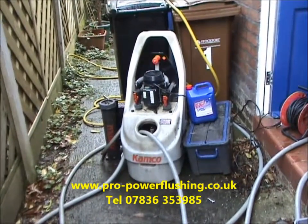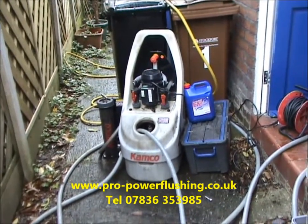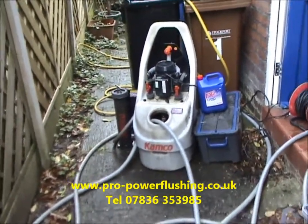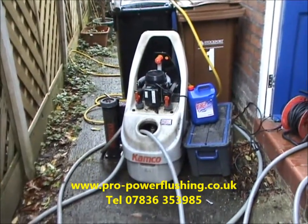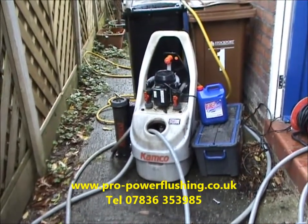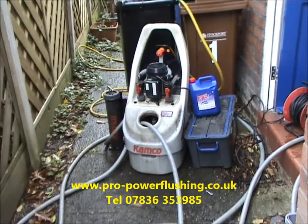Power flushing is also very important if you're having a new boiler fitted. Do not get a new boiler fitted without having the system professionally power flushed. We know a lot of heating engineers, we're not talking about them all of course, but they will give you a competitive quote for a power flush, but they won't necessarily power flush the system properly as we're doing. If your heating engineer is just running a little bit of mains water through it, a little bit of chemical, really and truthfully that's no good whatsoever. This is the only way to get a central heating system clean.